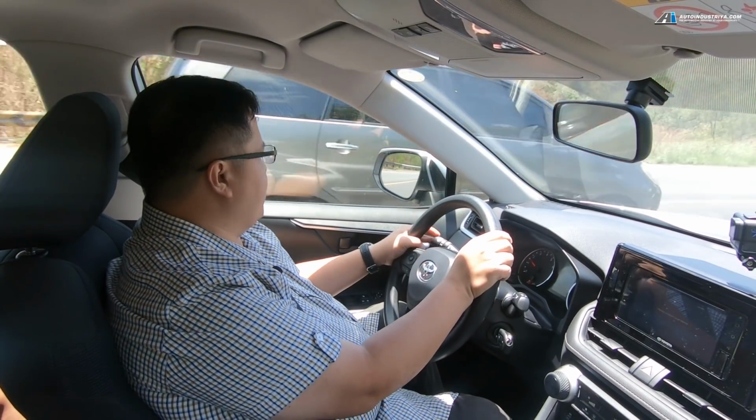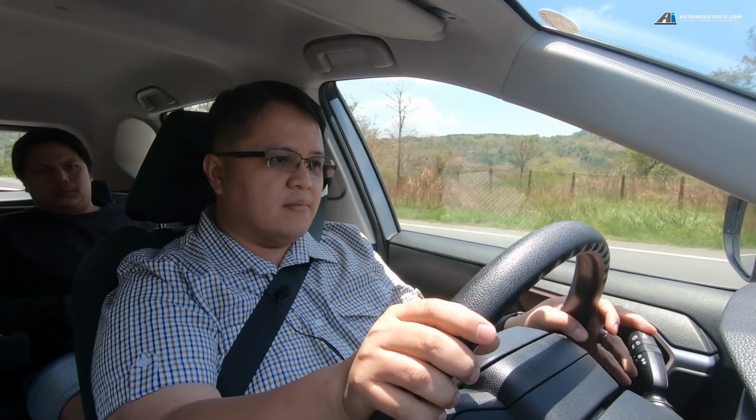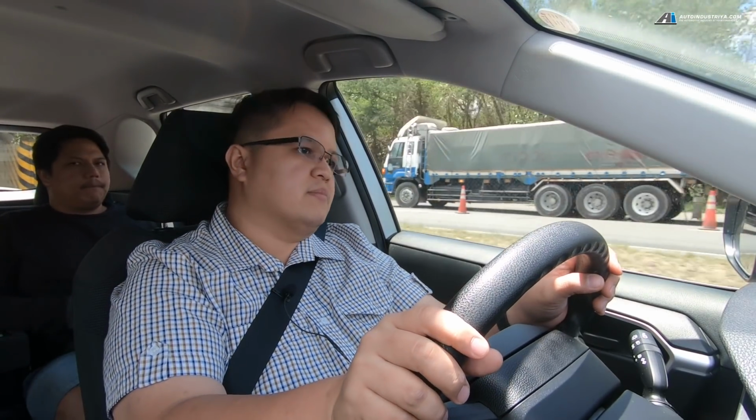And mind you, this road, it's a corrugated road, or it's a very bumpy road because a lot of trucks pass by it. But you can barely feel it, and that's very surprising because with the original RAV4, the shorter wheelbase, you can feel a lot more of the bumps, and it can be disconcerting in a way. But with the new RAV4, it feels just great.